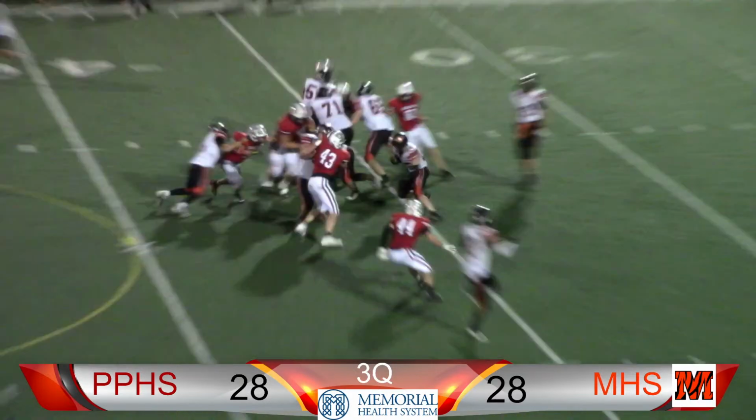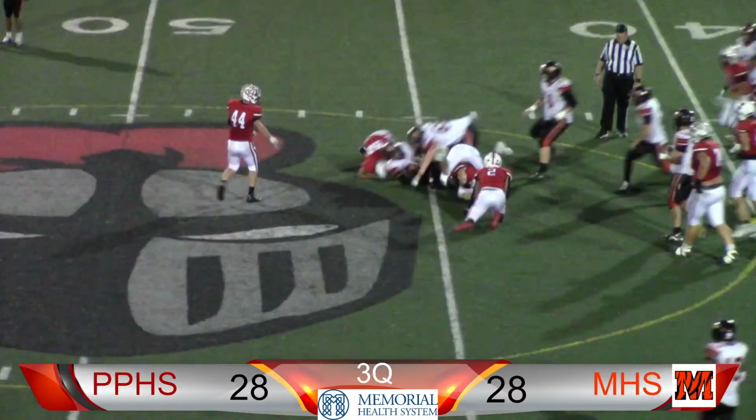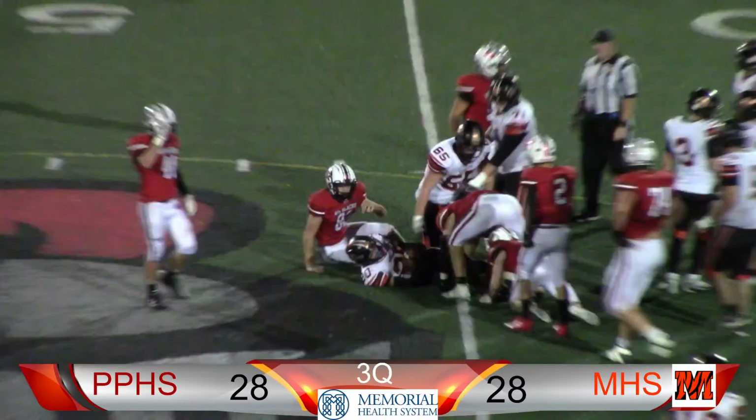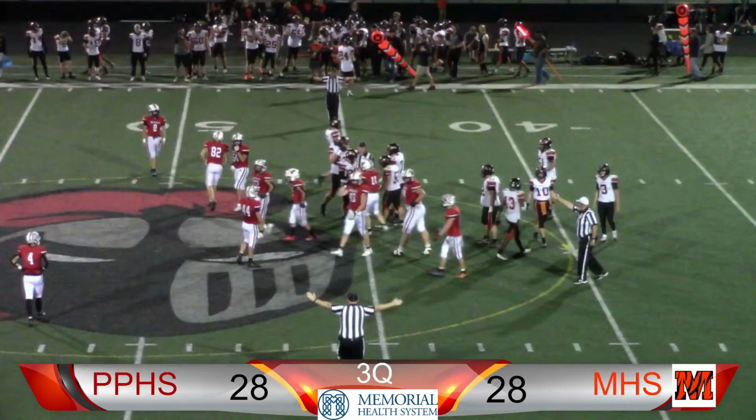Warden sends a man in motion. Now they're going to give to Whittakin. Gets through a hole. Whittakin on his feet. Still on his feet. Brought down at the 45-yard line. Gets 10. And let's make it 12 on the play for Zane Whittakin.